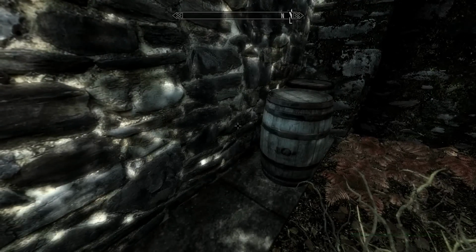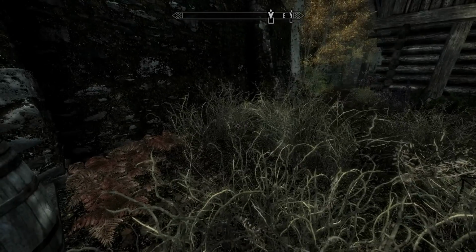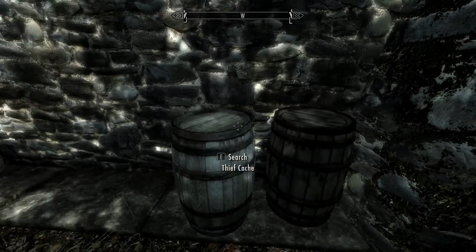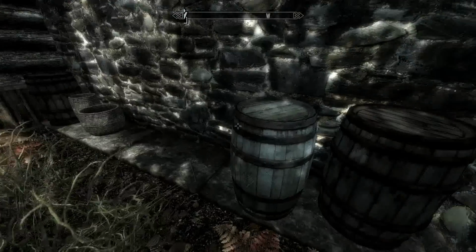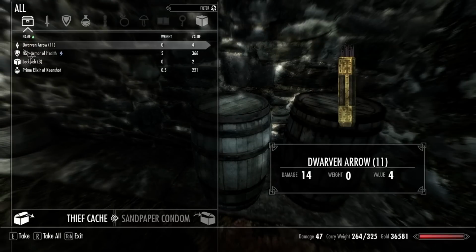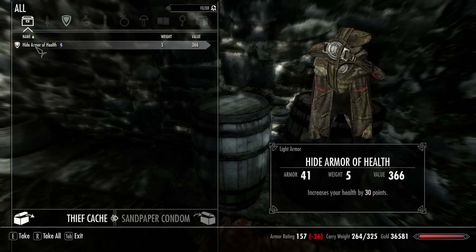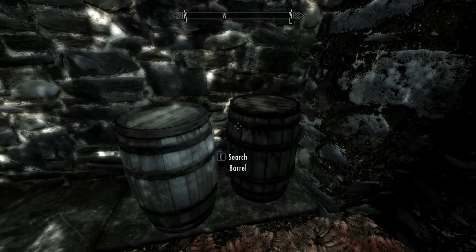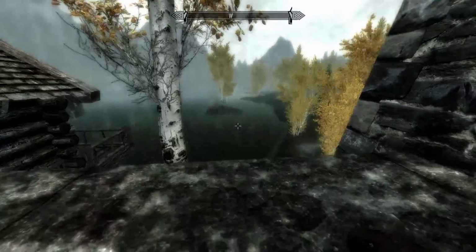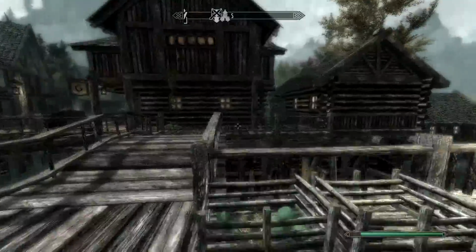I was hoping there would be... Have you ever seen the trees that are fallen over in Skyrim? I was hoping there would be a lot more thieves' caches within those, or tree stumps, barrels throughout the actual game. But most of them are in Riften or in cities, and there's not much going on here. So yeah, that's a pretty poor little cache there. I was hoping for some really cool ones, but honestly, I haven't really been able to find any that were worth looking at.